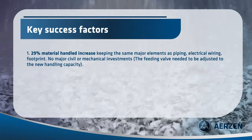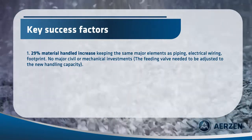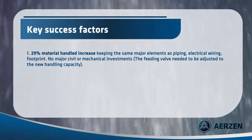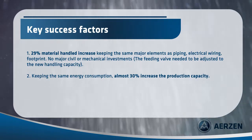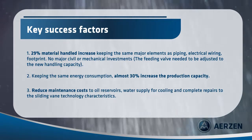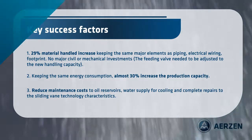First, 29% material handling increase, keeping the same major elements as piping, electrical wiring, footprint, and no major civil or mechanical investments. Second, keeping the same energy consumption but increasing almost 30% the production capacity. And third, avoiding costly maintenance to oil reservoirs, water supply for cooling, and complete repairs to the sliding vane technology characteristics.